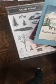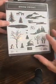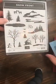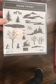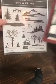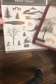Okay, rolling along. Snowfront. I did want to show you. There is so much. We have a few other stamp sets that are in this similar style, kind of a watercolor look, and I haven't really gotten any before, but I really saw some pretty samples made with this. And there's so many things you can do with mountainscape or not, and all different sized trees.